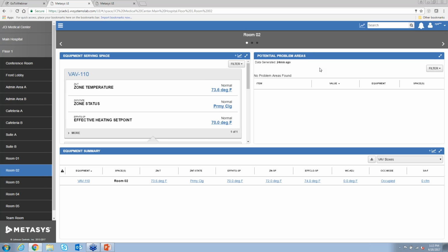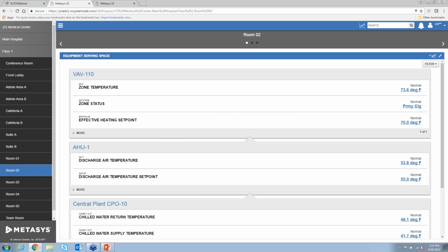So I want to point out that if you look at the widgets that are there, our equipment serving space, potential problem areas, and equipment summary, you saw those at the campus level. These are the same set of widgets, but they're now filtered to only show data on room 2. So we've navigated to room 2, and I get this equipment serving space widget. And this shows the equipment that's serving room 2.